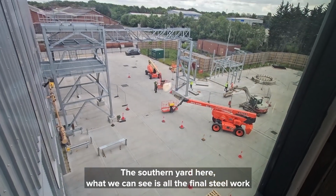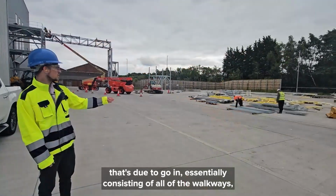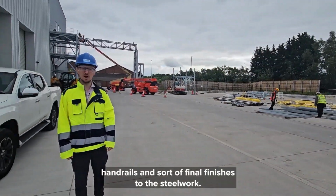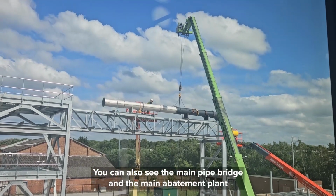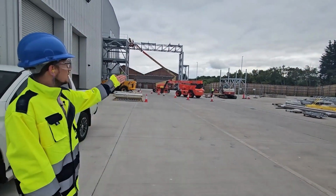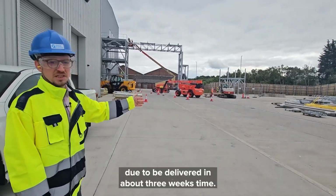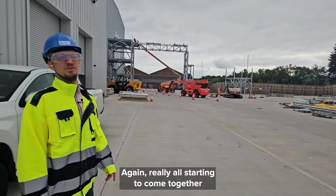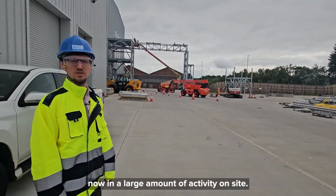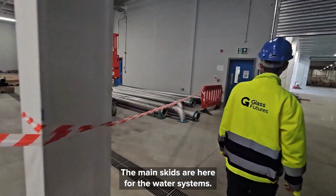The southern yard here, what we can see is all the final steelwork that's due to go in, essentially consisting of all of the walkways, handrails and sort of final finishes to the steelwork. You can also see the main pipe bridge and the main abatement plant are currently being installed with the stack base ready to receive the stack, due to be delivered in about 3 weeks' time. Again, really all starting to come together now, and a large amount of activity on site. Main pipework for the water systems on site. The main skids are here for the water systems.